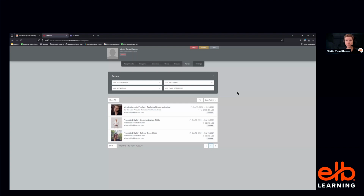We do have other products in ELB that are SCORM wrapped, such as the Training Arcade and Scenario VR and MicroBuilder. So those would be in relation to SCORM wrapper, yes.